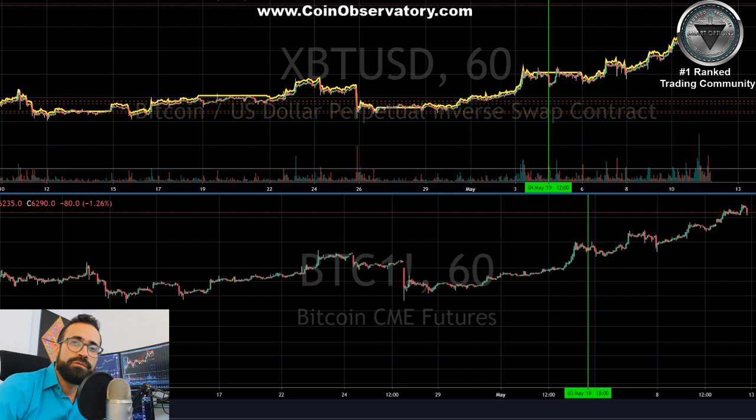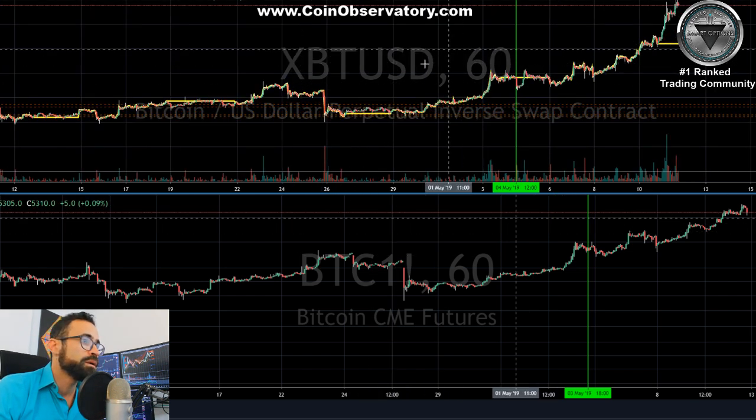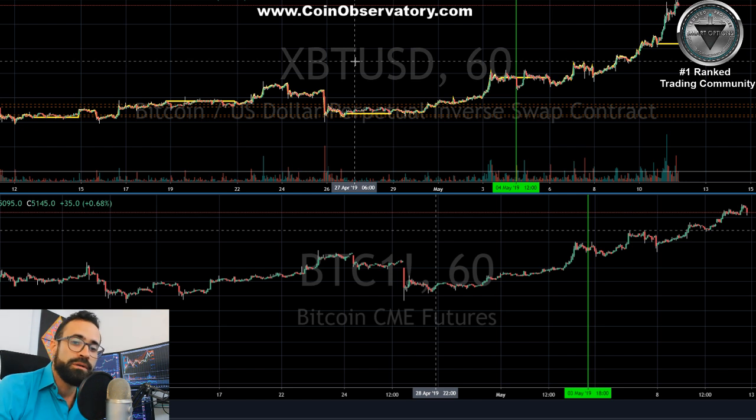I'm going to be going over the CME gap fills. I'm going to be going over probably the most reliable weekend trading strategy for Bitcoin itself. This thing has proven to be profitable for a while, and every gap has filled. Every weekend gap has filled except for one.